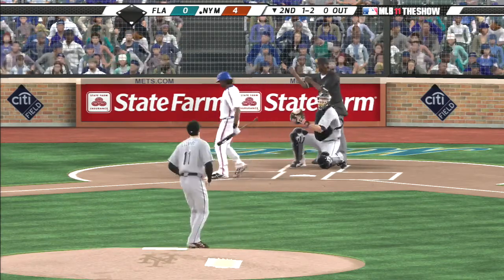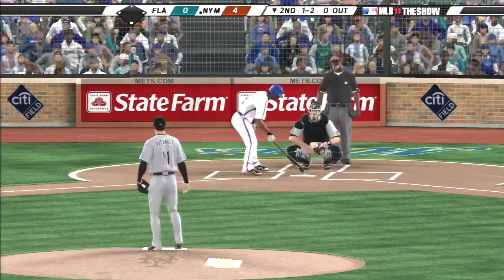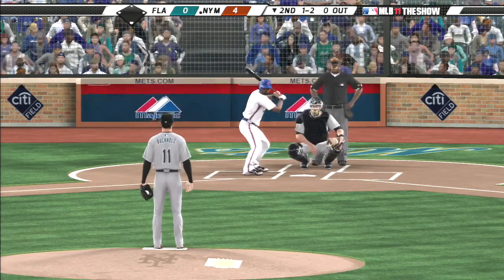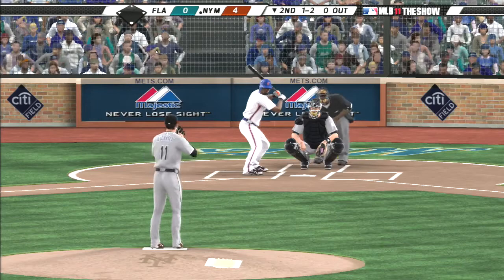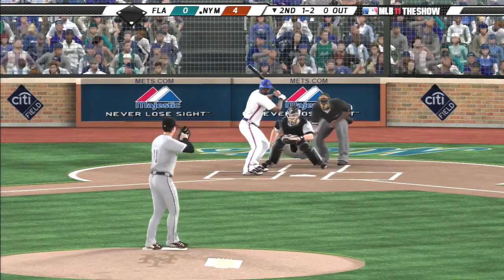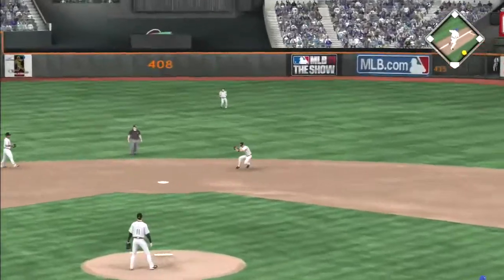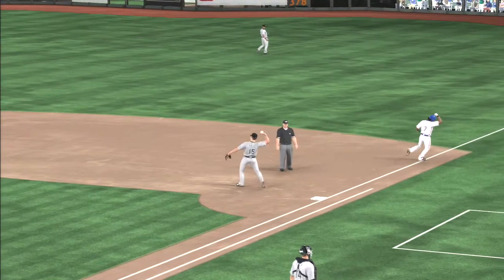Tries to drag his way on here, but now he's behind 1-2. Well, if there's one guy in the game who can utilize his speed better than Reyes, I don't know who he is. You got to be wary here. Now a swing and a ground ball back up the middle. Throw over by Infante, and that's out number 1.